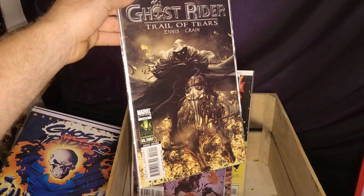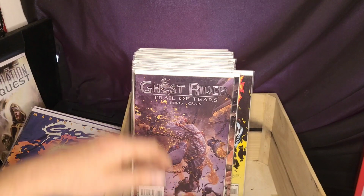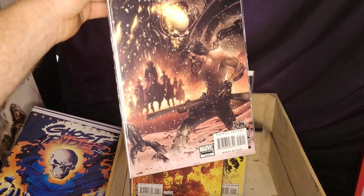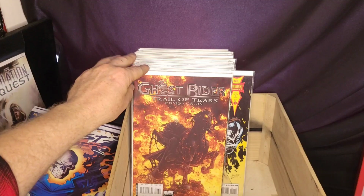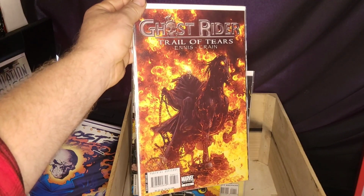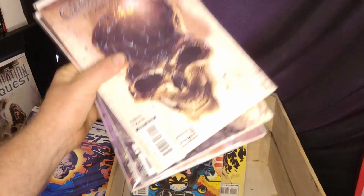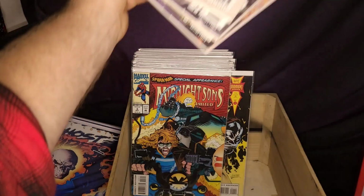3. Again, I don't know if this goes into the older Ghost Rider, because it seems I've got the horse more than anything. Number 4. Number 5. Look at that. That's just lovely looking covers. Oh, and would you believe it? I've actually completed a Ghost Rider run. 1 to 6. Trails of Tears. How cool is that? Give me a round of applause, ladies and gentlemen. I've got a complete collection right there. I don't have to worry about this run winning.